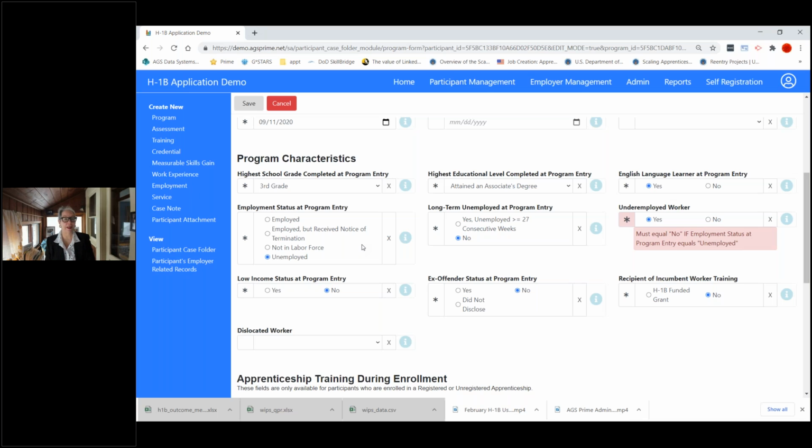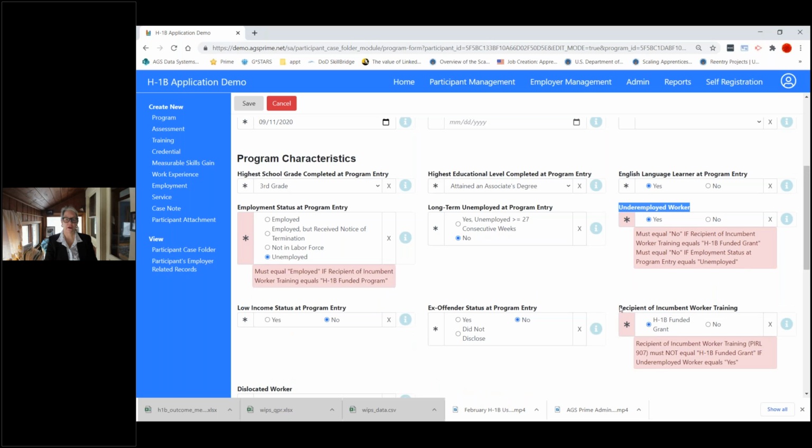And you certainly don't want to be cleaning up data the week before your WIPS report is due, right? So we bake into all of these fields and forms business rules based on the PIRL, so that we're not going to allow bad data entry. So if I say this person is unemployed status at program entry, they cannot be an underemployed worker as well. And if I say they're a recipient of incumbent worker training, I get even more errors. So we put this right on the form as errors. The save button is no longer live, so we can't save the record with bad data. And we tell the staff person exactly what needs to be done in order to correct the record.